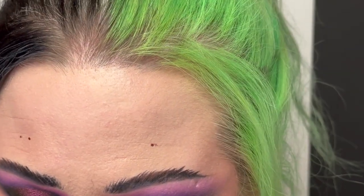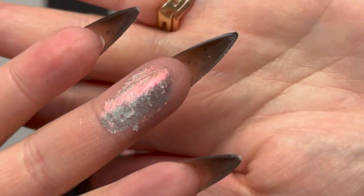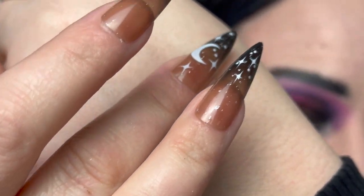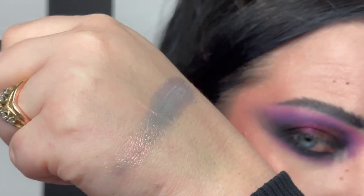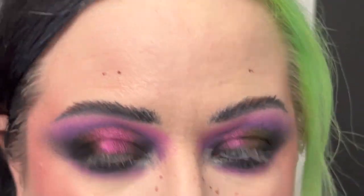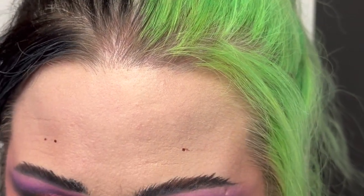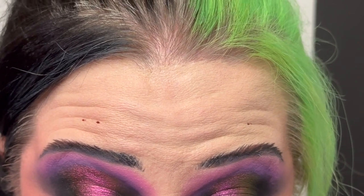I have to also just show you this shade. Like, can we just give that a moment? Let's swatch that. Oh my God. No words. Anyways, we're gonna take Feather, and there's like magical shades like that in each of the palettes. We're gonna put this on the inner corner.